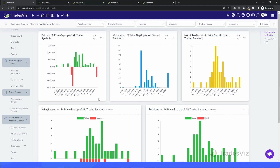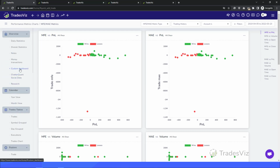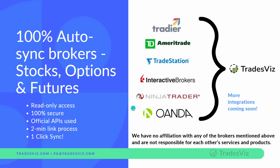So every single statistic has its own importance for a particular trading strategy. You might not be worried about market statistics, but you might be worried about your P&L and MFE statistics. So if you want this chart to be in your custom dashboard, that is also possible.